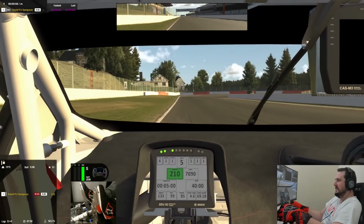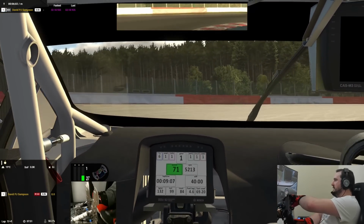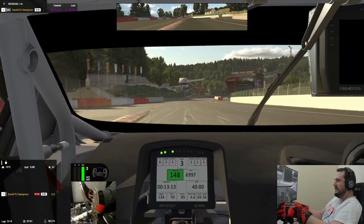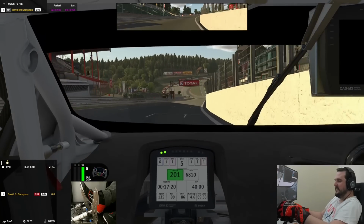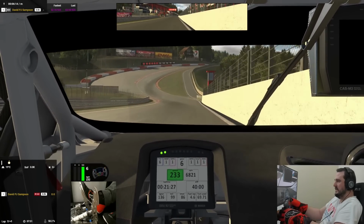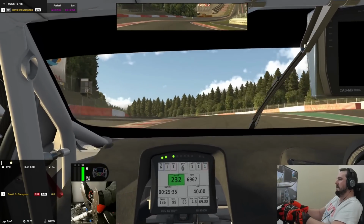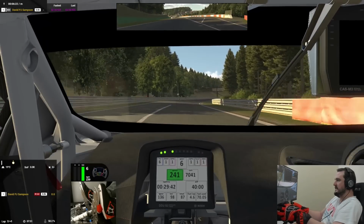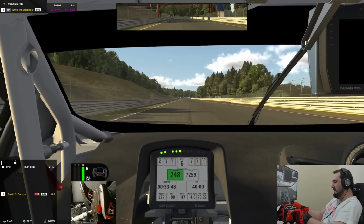Come on. It's a much better T1. Right, we was actually a little bit slower again, which surprises me. Alright, got just this lap to play for. Let's see what we can do.